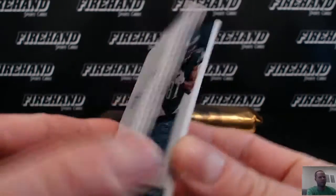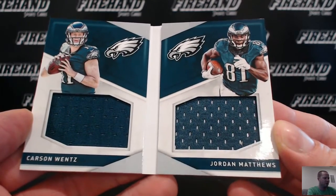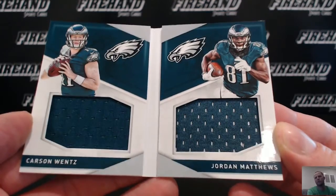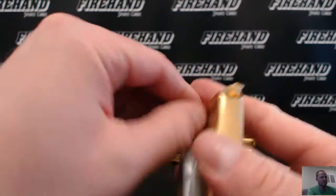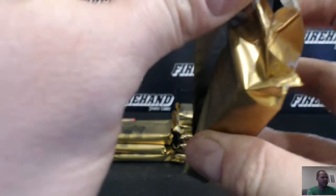Carson Wentz and Jordan Matthews duo for the Eagles is our first book. And Jeremy always hitless. Or three autos points in a book. Any combination of those. Deep. This feels like a deep. Oh yeah, what is that thing?